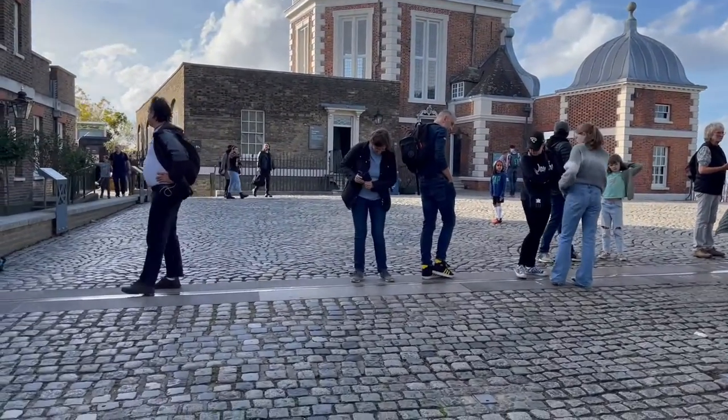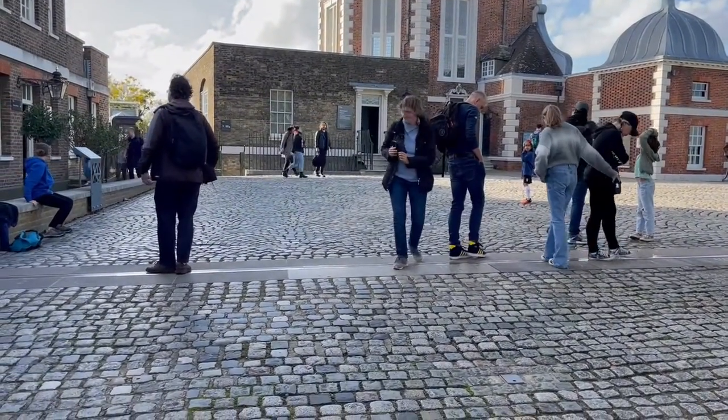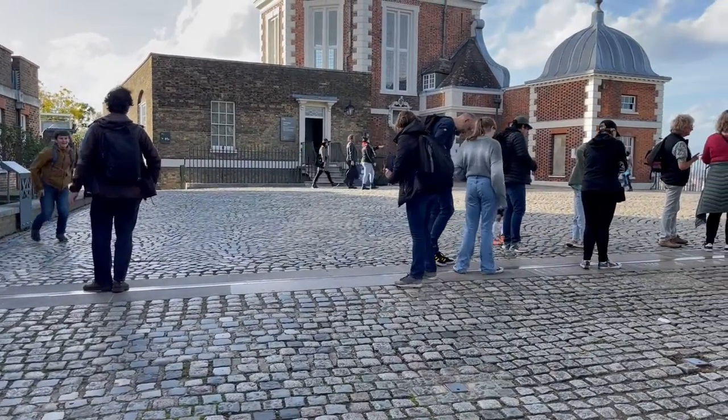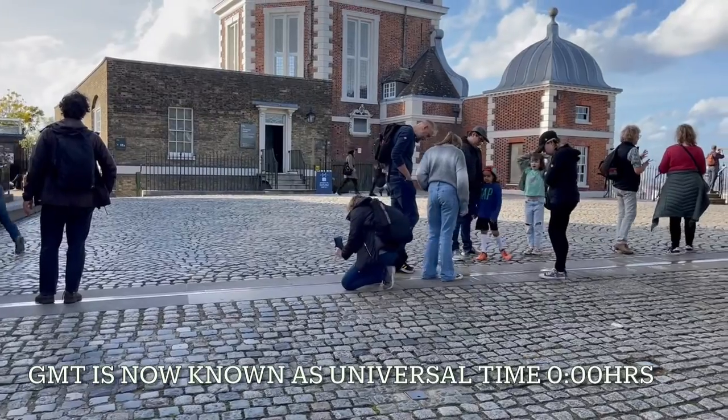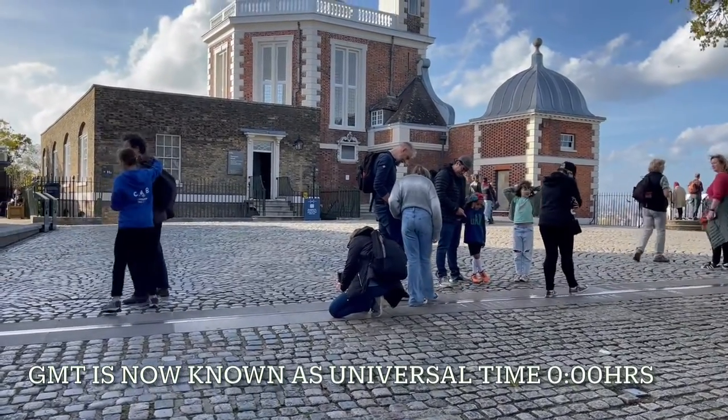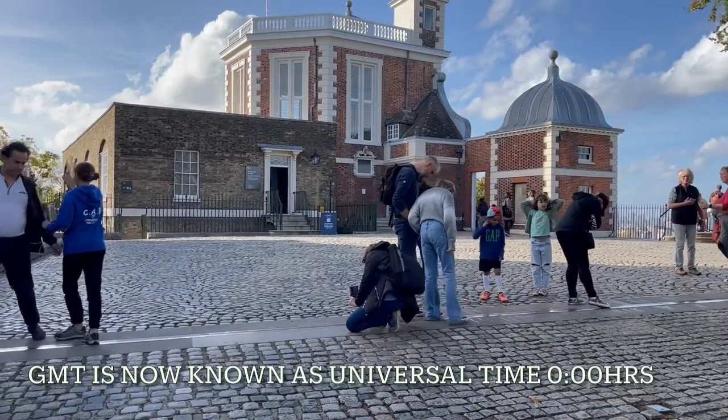Okay, folks, so we're now looking at the Meridian line. This is the division between east and west, the Prime Meridian line. I'm actually on the eastern side here. Ooh, I'm on the east. I'm on Putin's side, folks. And that building in the background is Flamsteed House.